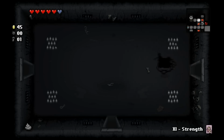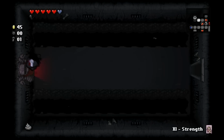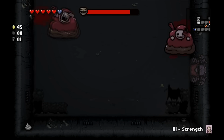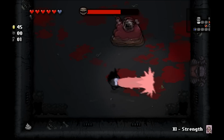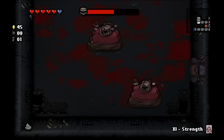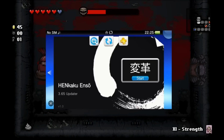Team Molecule and Team Freak were still hard at work on everything, and the PS Vita hacking community was still growing. In 2018, Vita GL was announced, which made 3D homebrew games a lot easier to create. At the same time, Vita 3K was released as well, and several game ports and homebrew were being created.